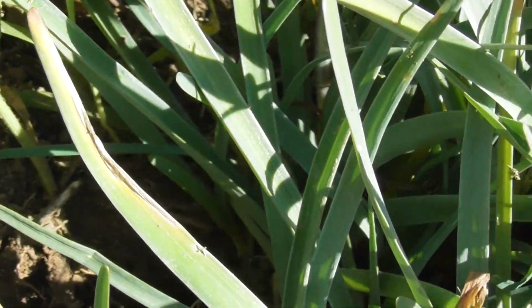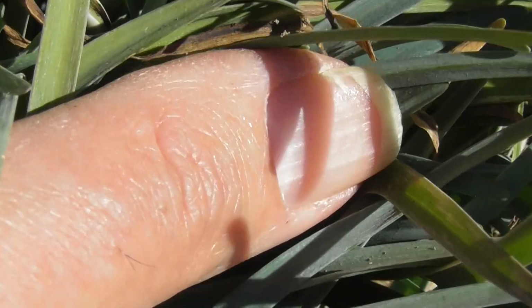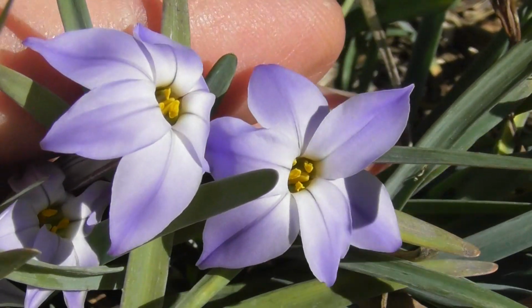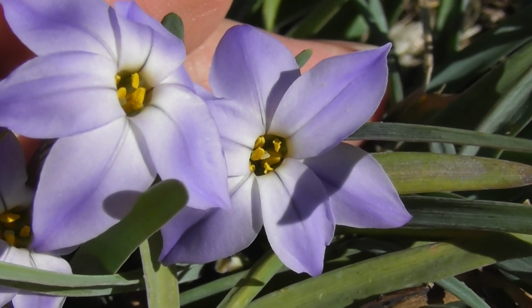Very tough once established. A little Tritelias from Bolivia. Gorgeous. Very drought hardy.